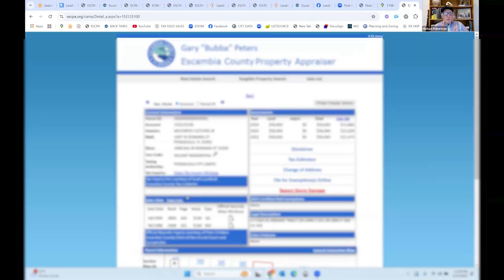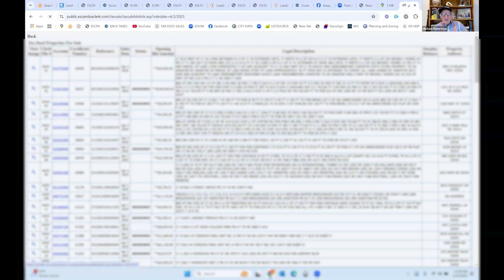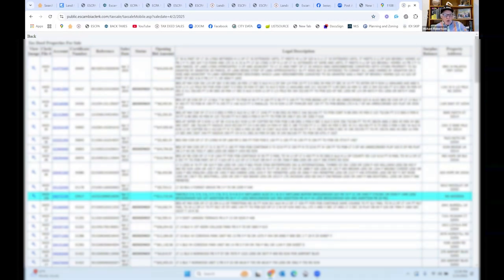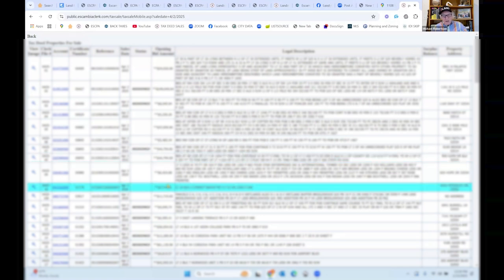We put the list together. Here's how we did it. We went through, it was a manual process. We went back 10 years and we went forward 7 or 8 months. And if I go to April, it doesn't tell me if it's vacant land or not. So what we had to do, if it's a lower dollar amount, like $2,000 or $3,000, many times it is vacant land. That's one way.